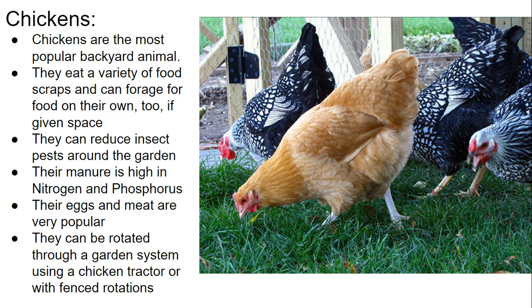They can reduce insect pests around the garden, depending on what those pests are. But if it's something that chickens can hunt, then they're going to eat it up voraciously. And their manure is very well known to be high in nitrogen and phosphorus. Their eggs and their meat are great and well known. And they can be rotated through a garden system using a chicken tractor or with fenced in rotations.